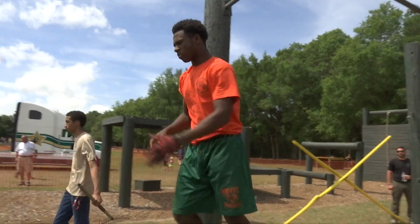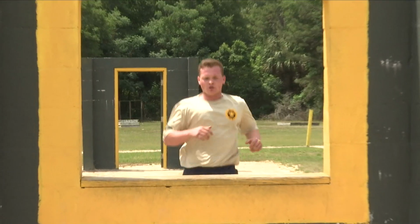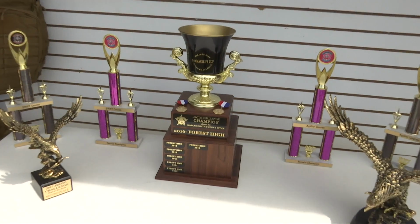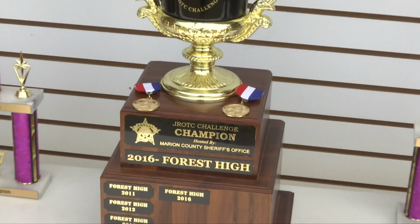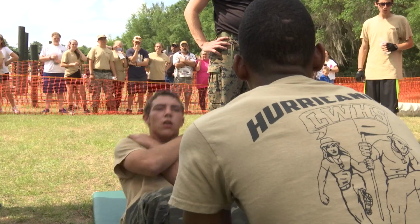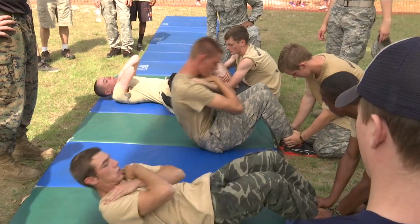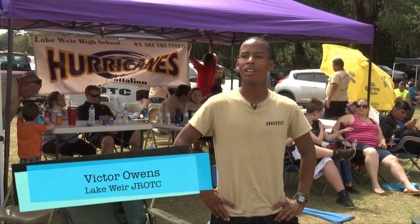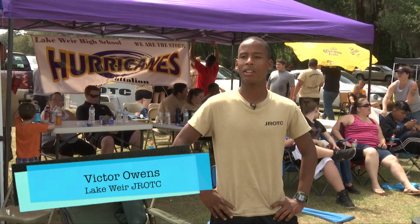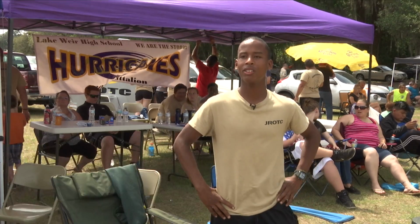Come out here, the cadets will train and run the obstacle course. There's also an agility course that's behind us, and the cadets work together on teams and compete for medals and for trophies. It shows who we are, and it shows who everybody else is. It shows what we got and what we train for. That's a good benefit. It shows that we can work hard, and that we can keep going. We did good.